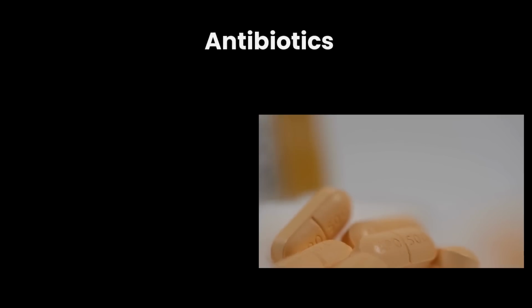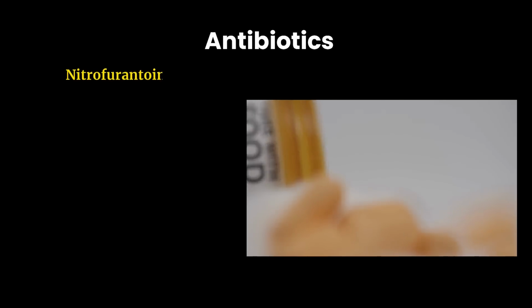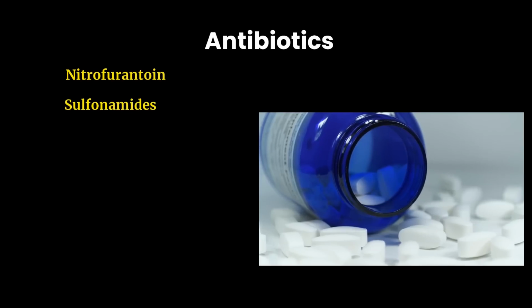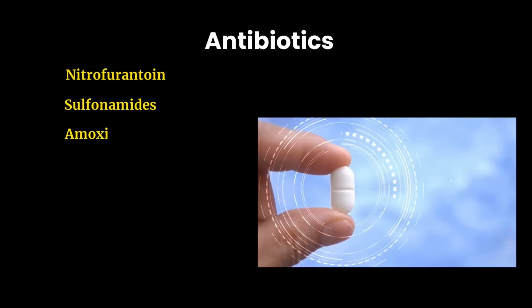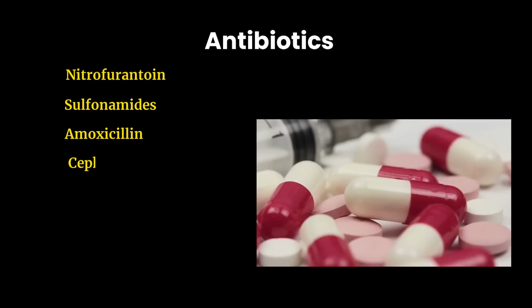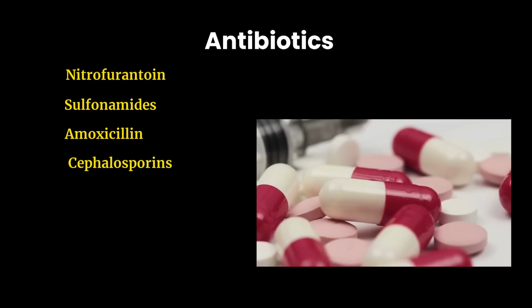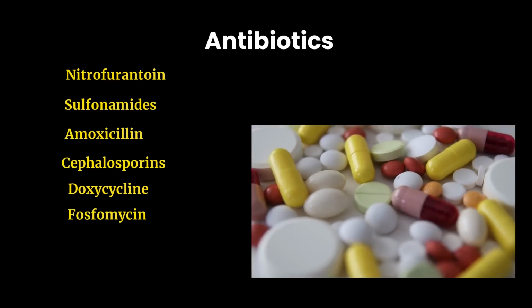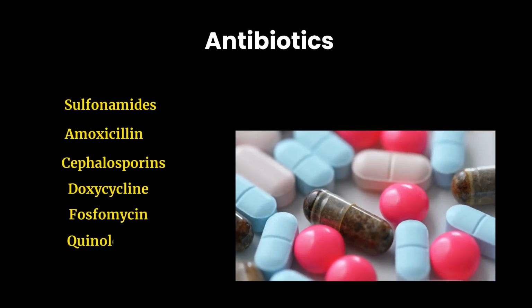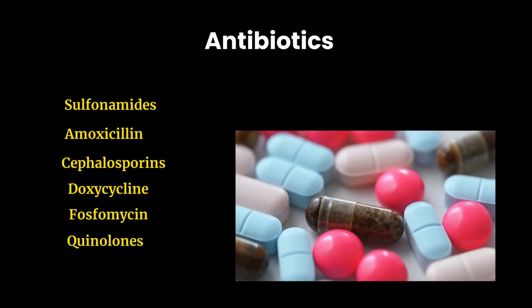The following antibiotics are used to treat UTIs. 1. Nitrofurantoin. 2. Sulfonamides, sulfa drugs, such as sulfamethoxazole, trimethoprim. 3. Amoxicillin. 4. Cephalosporins, such as cephalexin. 5. Doxycycline. 6. Fosfomycin. 7. Quinolones, such as ciprofloxacin or levofloxacin.